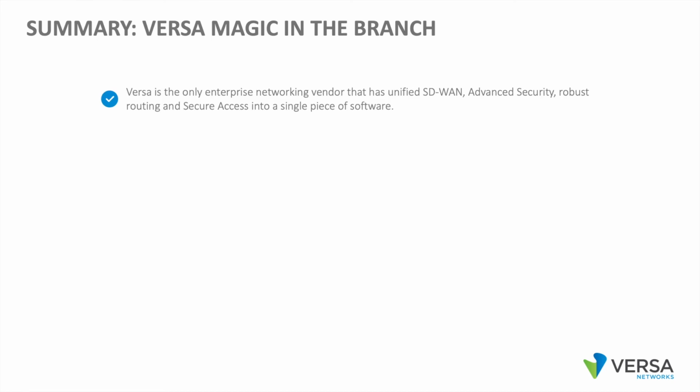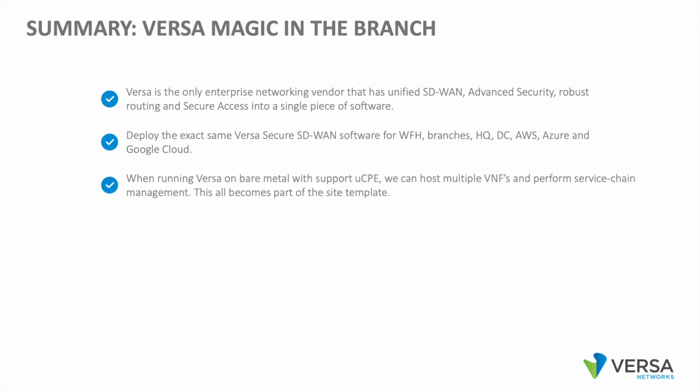In summary, Versa is the only enterprise networking vendor that has unified SD-WAN, advanced security, robust routing, and secure access into a single piece of software. You can deploy the exact same Versa Secure SD-WAN software for work from home, branches, headquarters, data center, AWS, Azure, and Google Cloud. When running Versa on bare metal we support UCPE. We can host multiple VNFs and perform service chain management. This all becomes part of the site template.